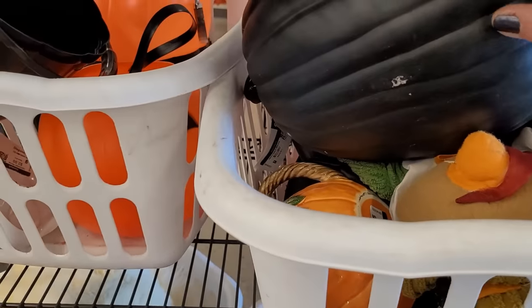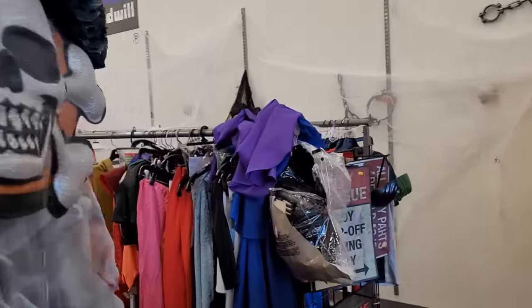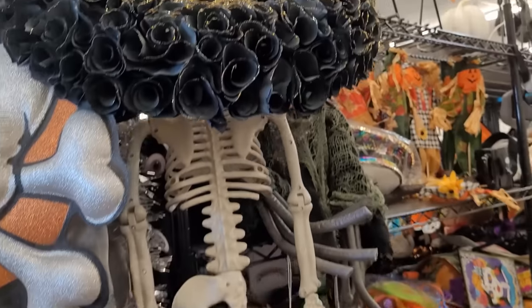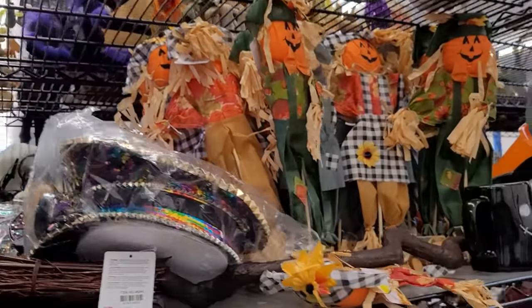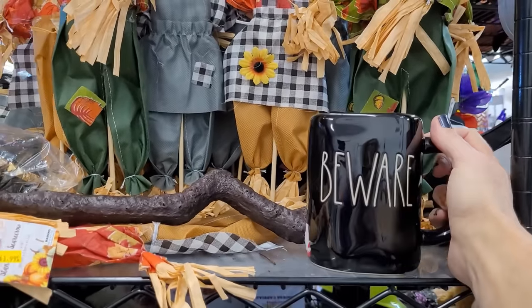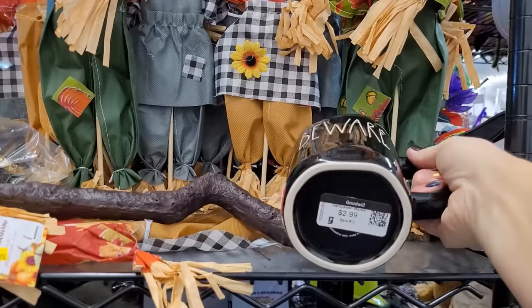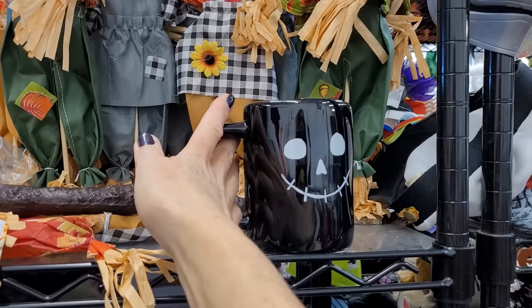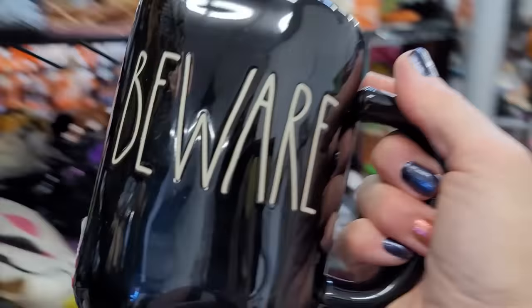Ooh. Here's Dracula. More pumpkins, a turkey. We're rounding the corner into the Halloween section. And the shelves look really full. There are full price decorations here. Oh, look at this. This is Ray Dunn. There's Beware on one side and a skeleton face on the other. It's $3. I don't think I can resist this. I absolutely love Ray Dunn Halloween items.